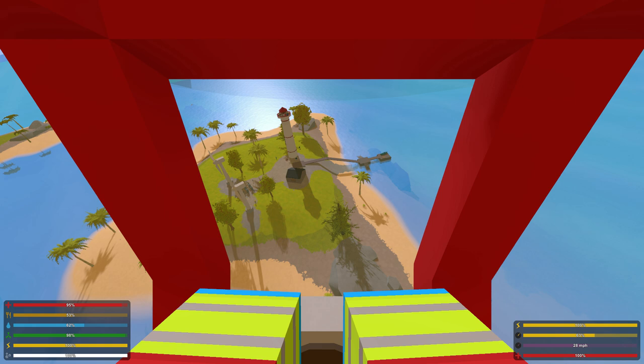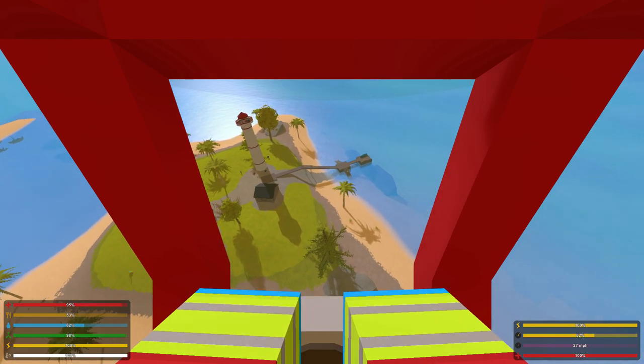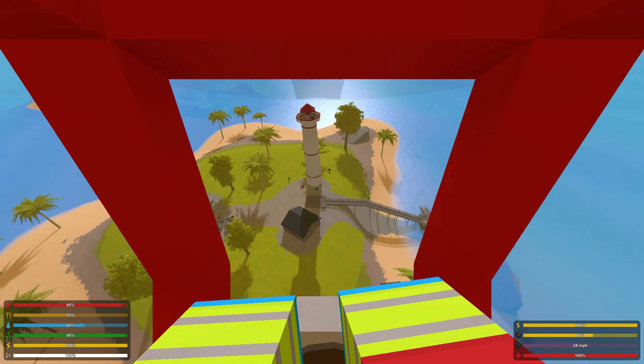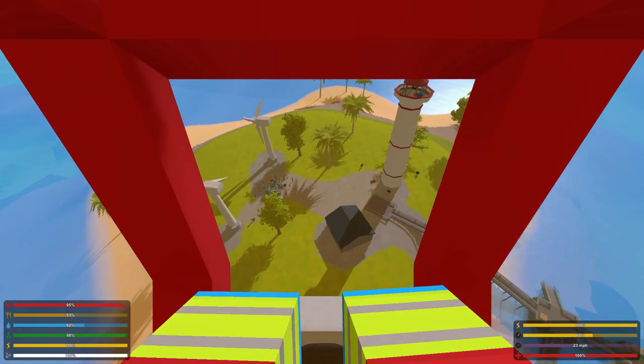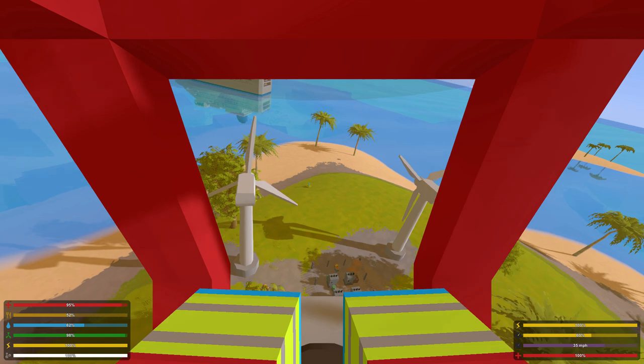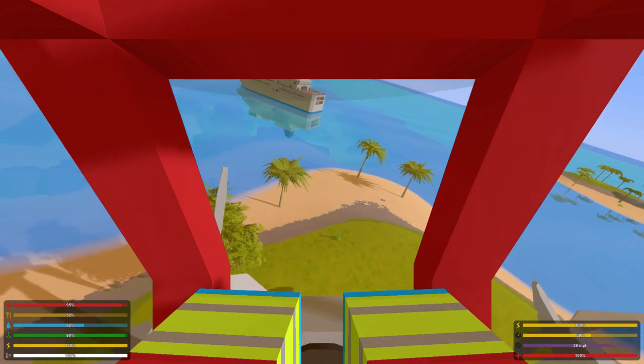Ooh, check out this island right here. This could make a great forward operating base. It's got a boat dock, a lighthouse for seeing far and wide, maybe a house down there to move into, and it's got its own wind power. Sweet! Oh yeah, alright, keep that in mind.